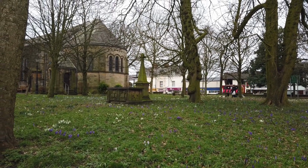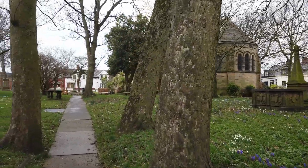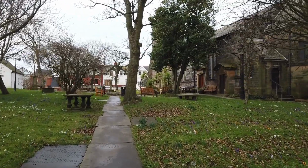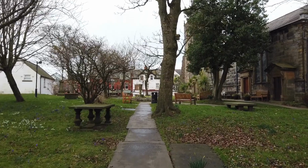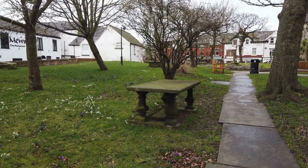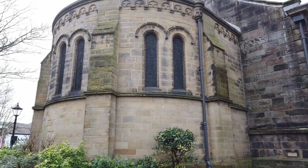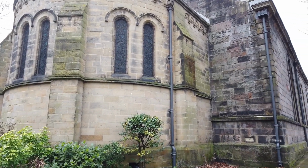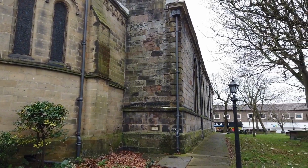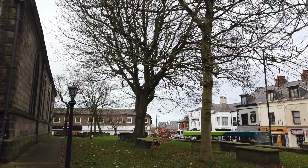Early February. Crocuses are beginning to come out. They're usually better sort of March, early April. Such a pretty church. I'm going to see if I can pop a link in, if there's one, to a website here. I do hope we can get in shortly. That would be lovely.